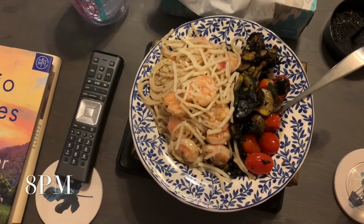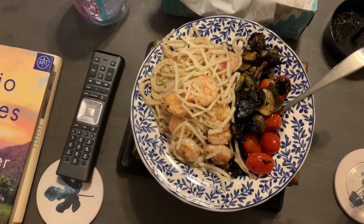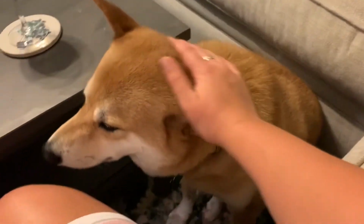That night, we decided to look up a paleo shrimp scampi recipe, and this was the result. I also added some zucchini and tomatoes, and of course, there's a cute kitty cat too.